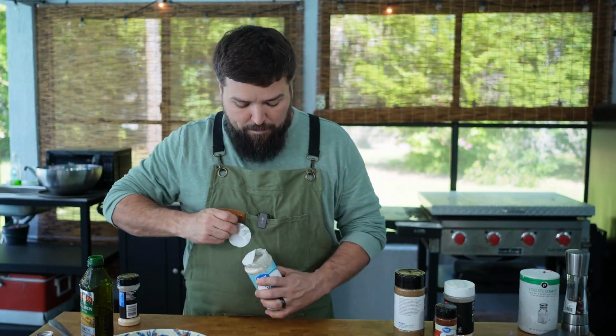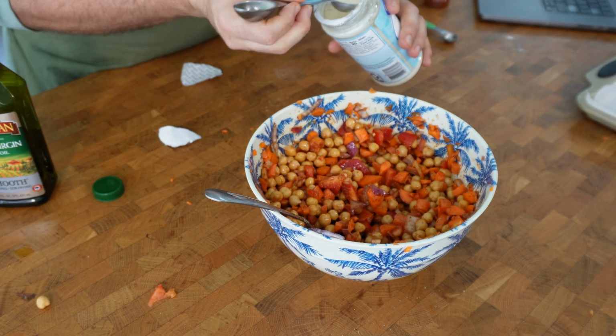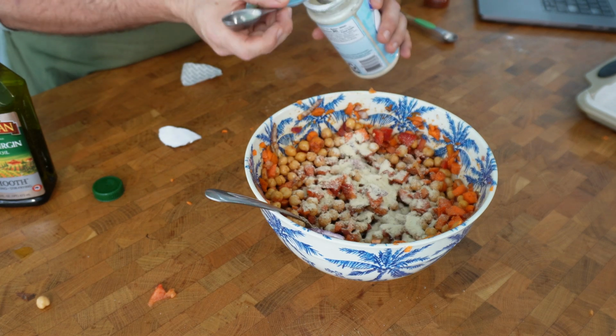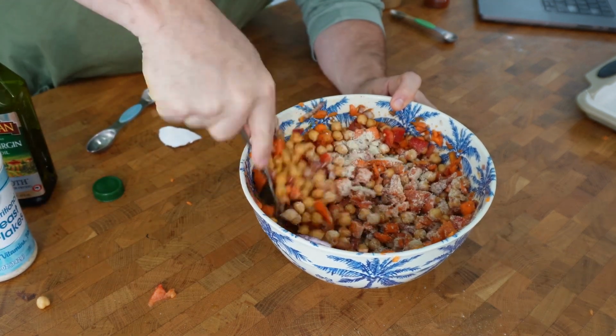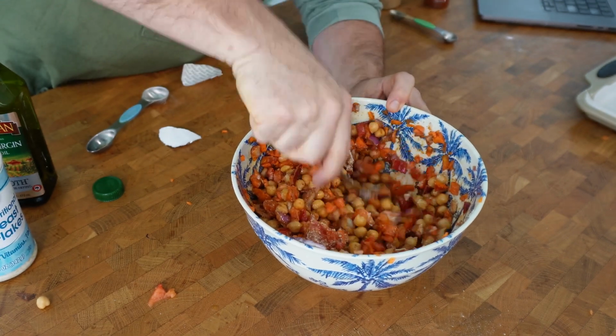So we want 2 tablespoons of the nutritional yeast, which I don't know if I'm supposed to keep refrigerated after this or what. There's a half, there's another half. Should I mix it up? Nah, it's fine. Another half, and there you go. Nutritional yeast has been added, and it says this is going to give it a cheesy flavor. A cheesy flavor. I have no idea what this is gonna taste like. It's a fun experiment though.